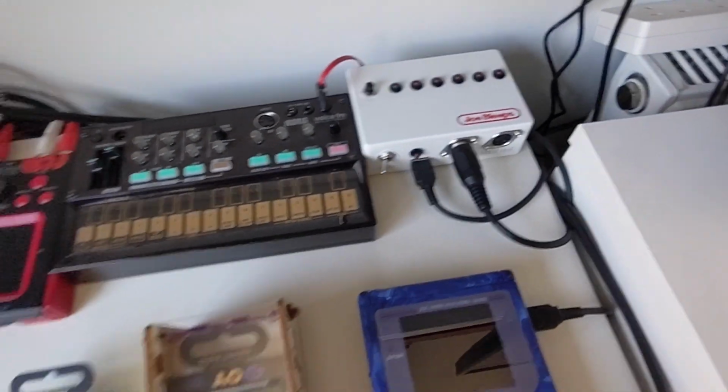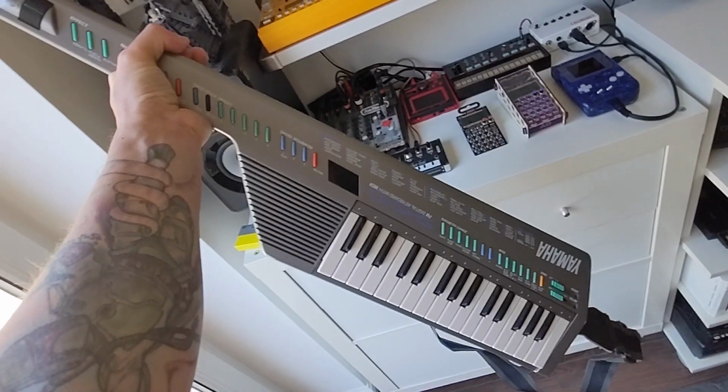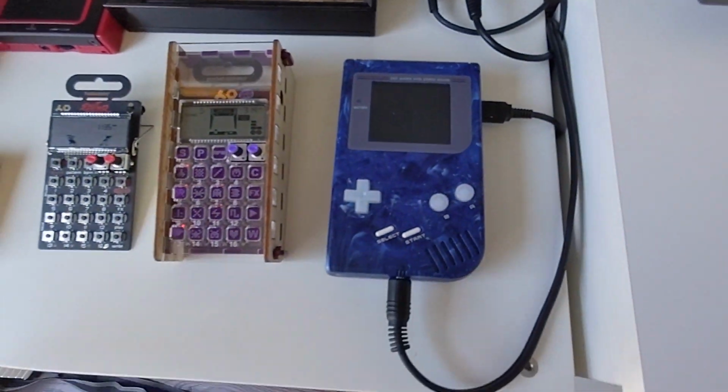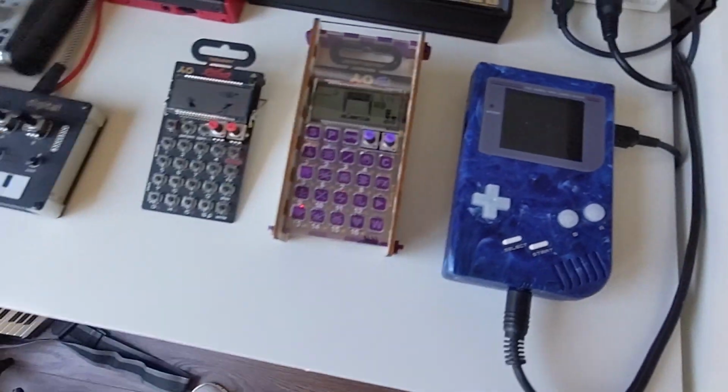So if you've got a controller, like my awesome 80s or 90s style keytar, it has a MIDI socket on the end there, so I can plug a cable in. I can program a particular sound in LSDJ and then use my keyboard to play it rather than programming on the Game Boy. Right, so that is a bit of a tour of this room.